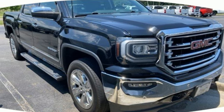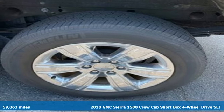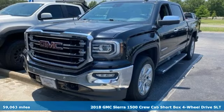It's a 2018 GMC Sierra 1500. This is a truck with a work ethic to match your own, one that doesn't stop at good enough.